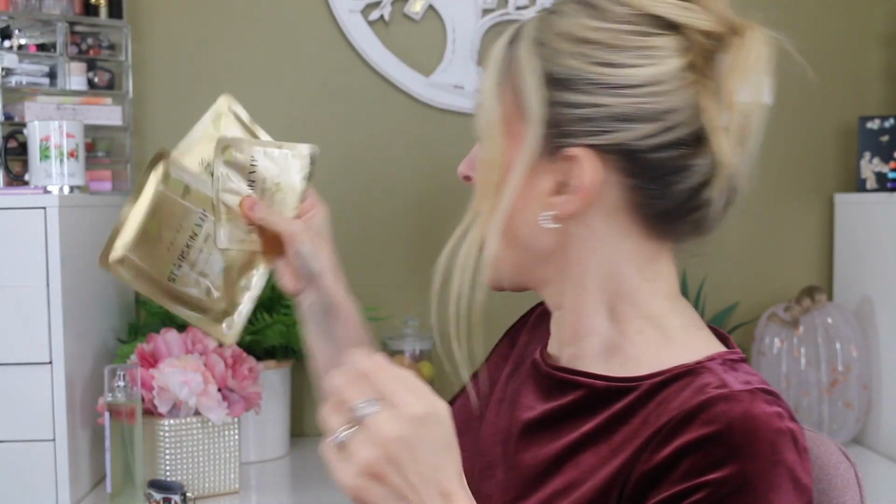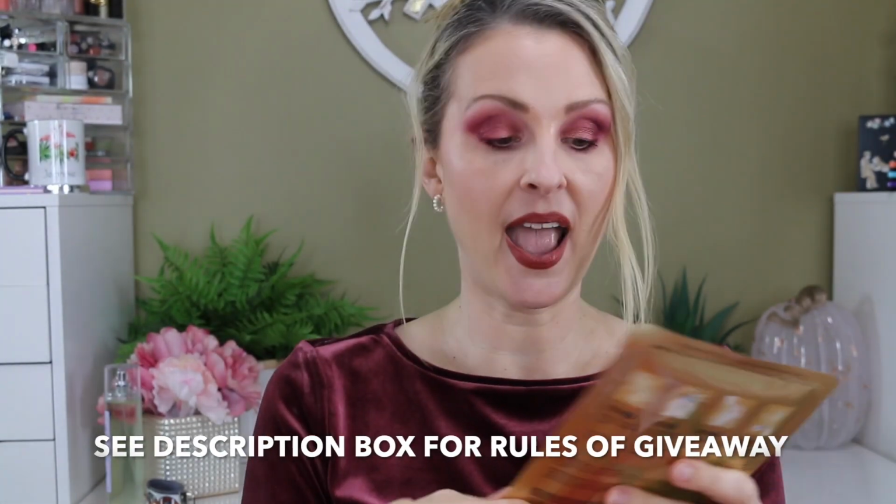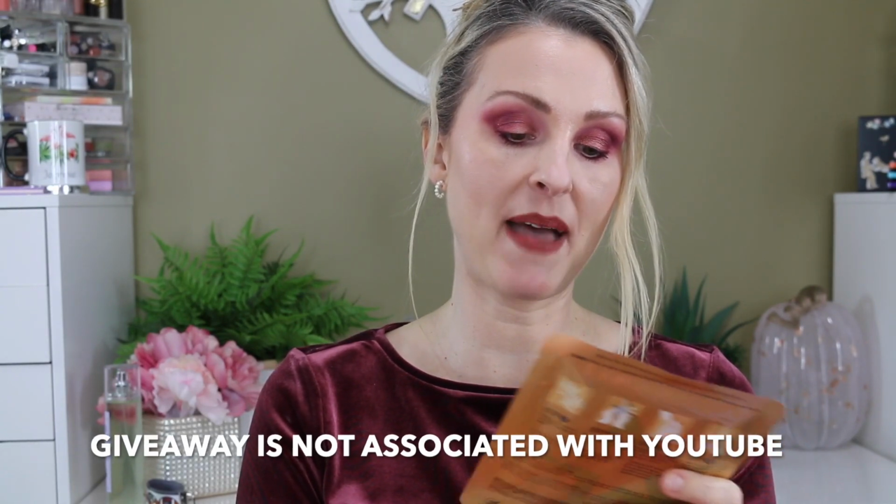For a little side bonus, they also had a $12 Star Skin VIP. This is a gold mask eye patch, a gold mask foot mask, and a Star Skin VIP gold mask hand mask. I love feet and hand masks, and I was on this so fast. I love doing feet and hand masks so much. So yes, I did pick these up as well because I was out of feet and hand masks. I picked those up for $12. Very good buy.